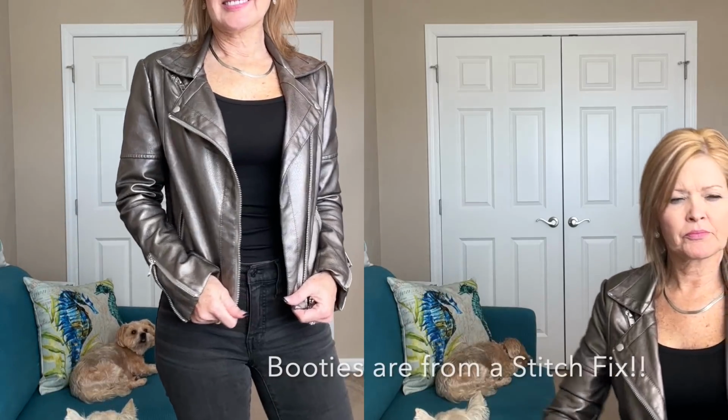Yep. And then the denim is by Madewell. Got that in a trunk club. I have DB8, so Dolce Vita brand DB8 from a trunk club, booties on.